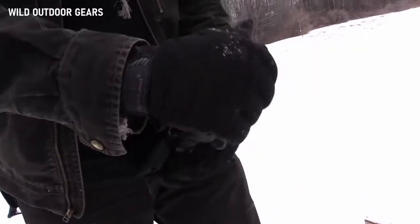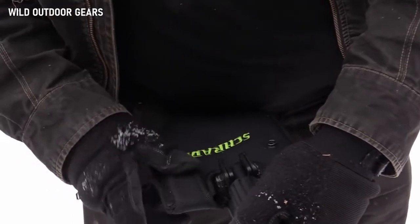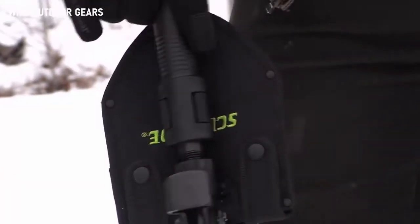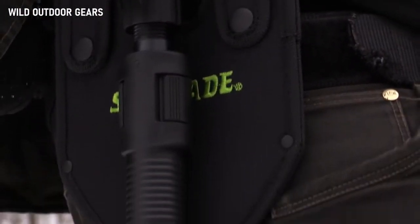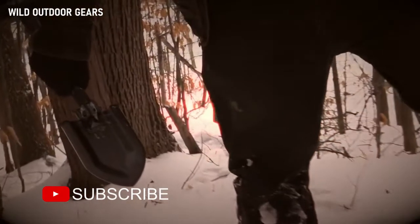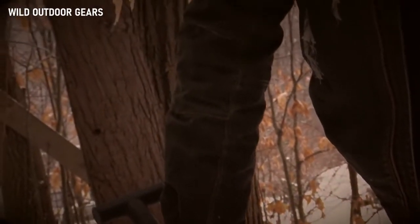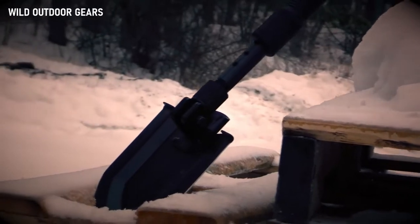To sheath, fully collapse both the handle and blade. Then slide the tool into its black nylon belt sheath where twin snaps secure the blade. Double loops on the back side of the sheath let you carry the SCH-SH1 either on your belt or attached to gear. A versatile EDC and tactical shovel weighing only 2 pounds, crafted from premium materials and built for a lifetime. This is the Schrade SCH-SH1 Telescoping Folding Shovel.